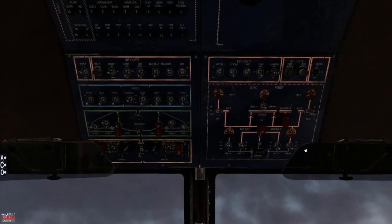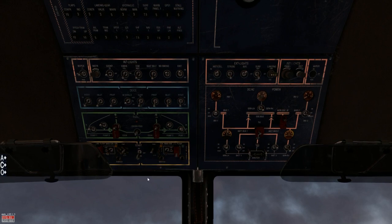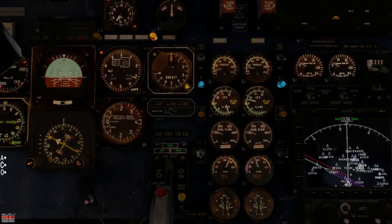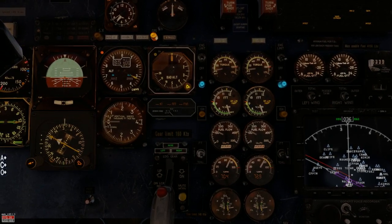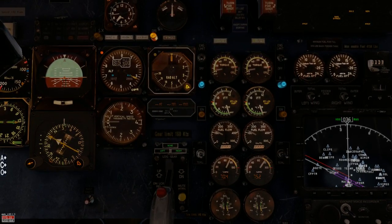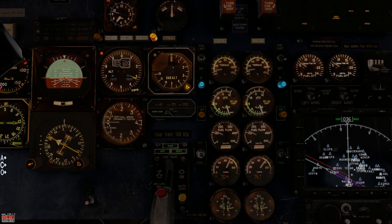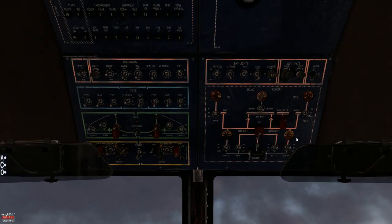Let's see if the second one's going to cooperate now. Alpha, Alpha Echo into the ramp, and then ramp your discretion. Okay, copy that. Hold turn here at the lead, Bravo, Alpha, Alpha Echo. Alright, RPM, ITT are good. So we'll get the generator and inverter on.